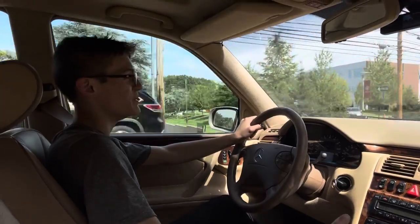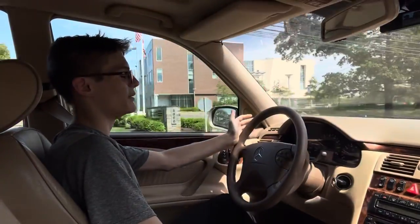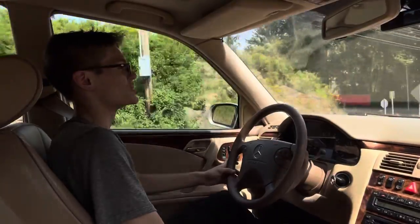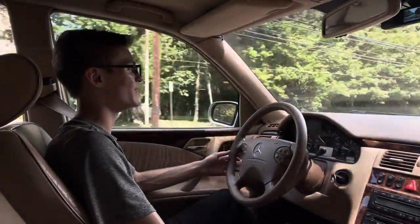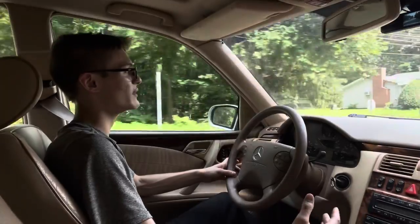This car just makes me want to drive the speed limit. I mean, it's just so comfortable. I don't want to go fast in this thing. I don't know what it is, but the ride is so enjoyable that there's no need to try to have fun or anything. It's just nice, relaxed, comfy. I almost want to take a nap right here.